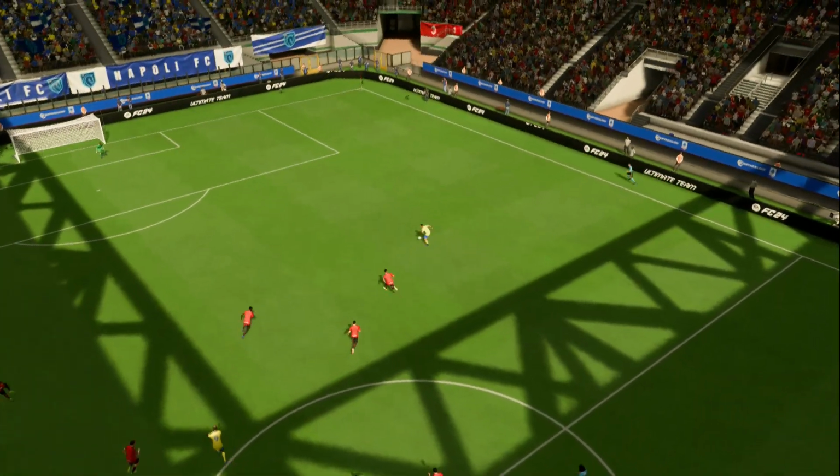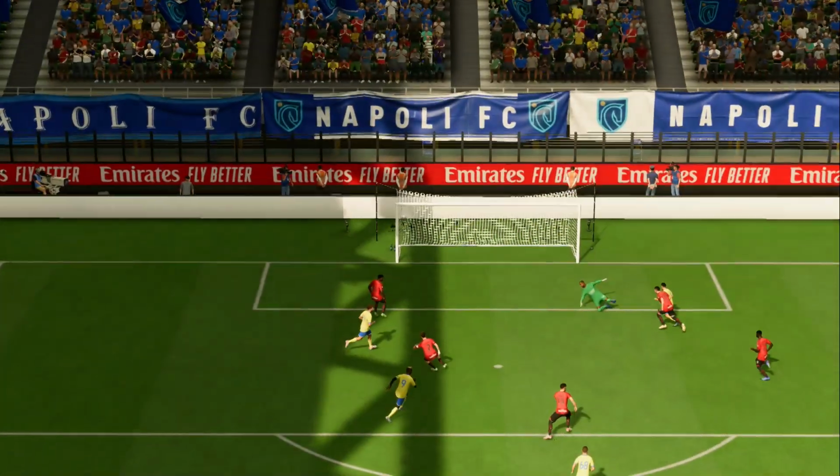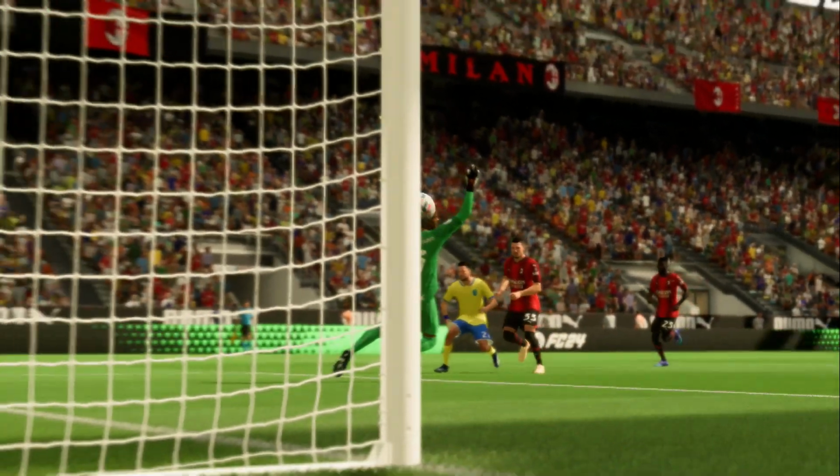Well, here it is again, and it's all about the pace on the counter-attack. They were so quick to break out from their defensive positions, and when he gets onto it, he decides to go for power. It's a really emphatic finish, which gives the keeper no chance.